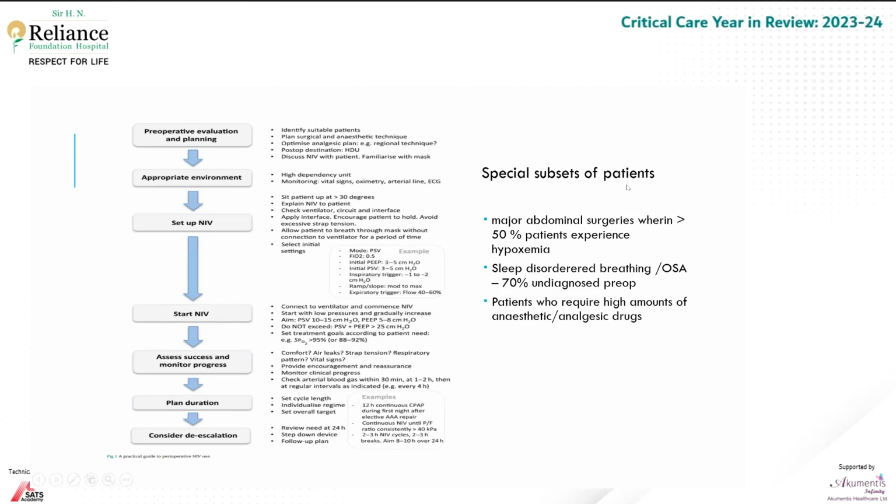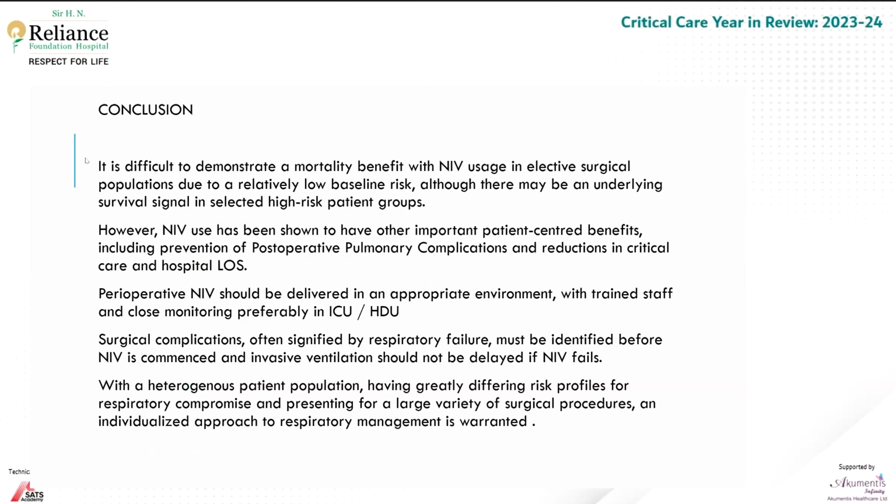The special subsets of patients which require special mention were the patients undergoing major abdominal surgeries, wherein more than 50% usually experience hypoxemia post-operatively; and patients who have sleep disorders such as obstructive sleep apnea. The study showed that 70% of the patients having obstructive sleep apnea were undiagnosed perioperatively. So it is very important in the pre-op evaluation to diagnose obstructive sleep apnea so that patients can be optimized preoperatively and postoperative complications can be reduced. Also, patients who require high amounts of anesthetic or analgesic drugs intra- as well as postoperatively, and it also depends on the duration of the surgery.